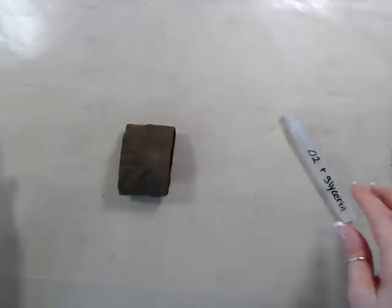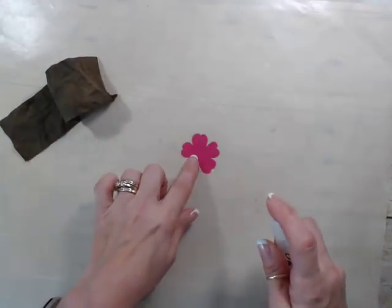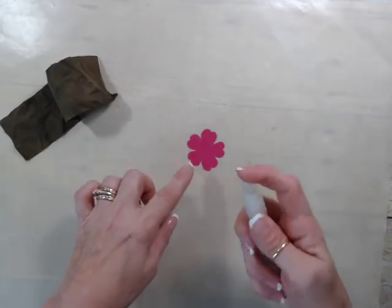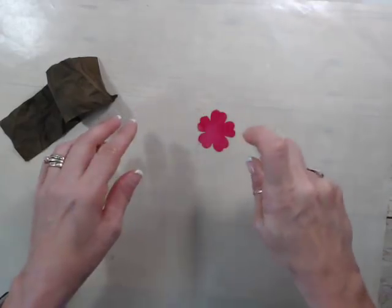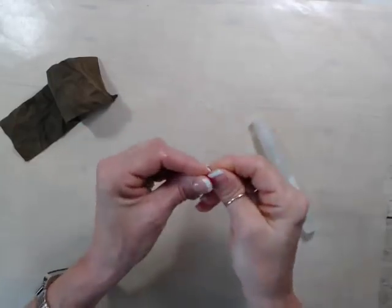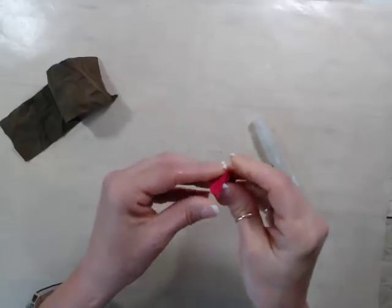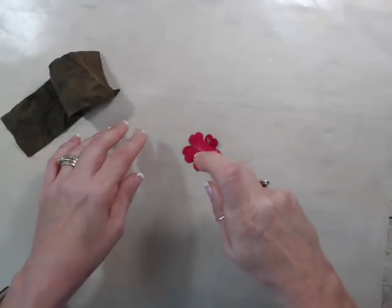So let that dry. And then for my flowers, I did the same thing. This is the Pansy Punch. That's a punch that's getting retired. So you want to squeeze all that and shake it in between too, to make sure the glycerine is mixed well with the water.